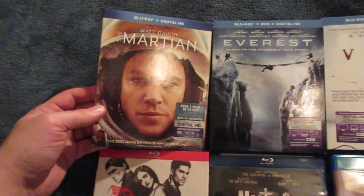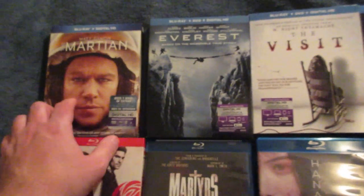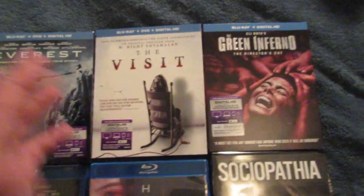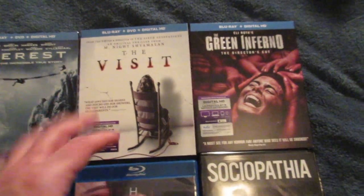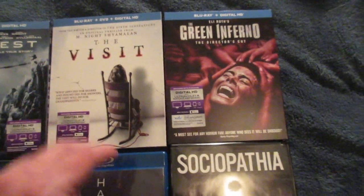I picked up The Martian, right there with Matt Damon. Great cast in there. Directed by Ridley Scott. Everest. I love snowy setting movies. The Visit, M. Night Shyamalan. I know a lot of people hate him, but I dig a lot of his stuff. Simplistic storyline with a twist. Kind of like a darker children's tale every time, but I'm digging it. Especially Signs and Unbreakable. Those are my favorites from him thus far.